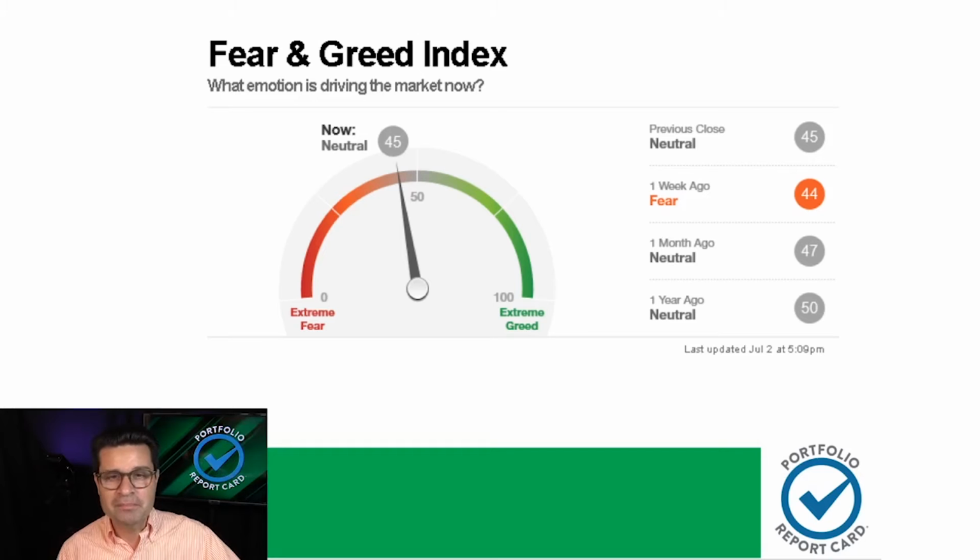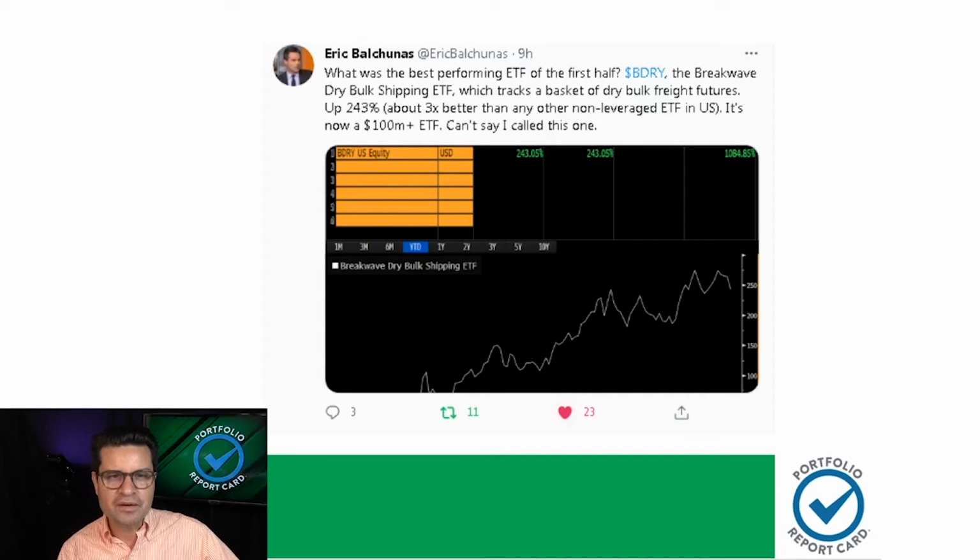So what does it mean? Well, again, I think it just means that the public is emotionally confused. There's probably a lot more indifference now than maybe in the past. But when we start getting into a greedy reading, then of course it's time to obviously be a little bit more defensive and pay attention. Let's take a look at the next chart, which was posted on Twitter by one of our ETF battle judges. This is Eric Balchunas over at Bloomberg, and he posted this, which I thought was an interesting point and something that I'm going to share with you right now.